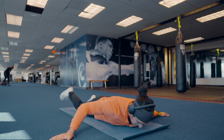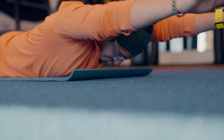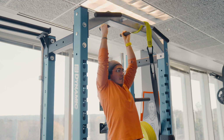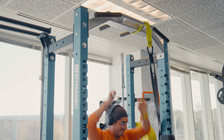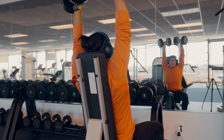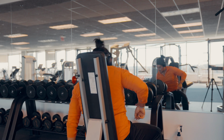So what happens is when I'm warming up, the music starts to pause and play. When I'm doing a pull-up, the volume starts going up and down. And when I'm doing any kind of pressing movement like this, then same thing, the volume goes up and down.